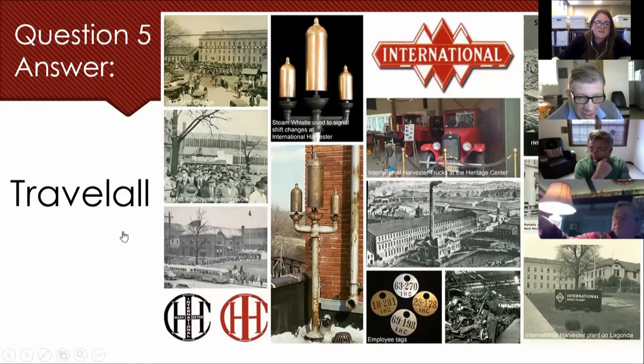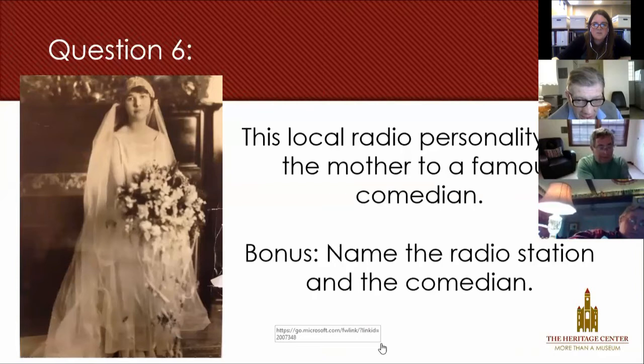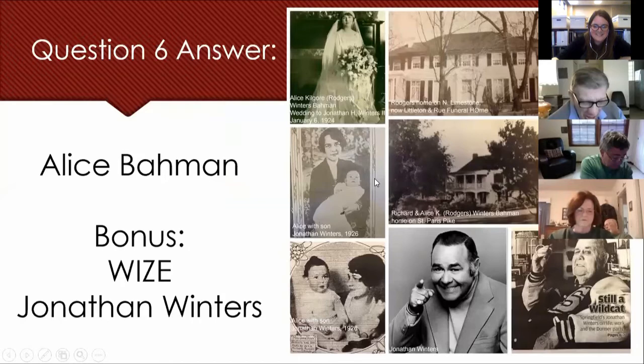Question six. This local radio personality, you guys have her name? Alice Bowman. The radio station was WIZE and comedian Jonathan Winters. Jonathan Winters, there you got him right there. And I love this picture here of him as a baby because you can tell it's him. He's got one of those faces. Had those cheeks his entire life. He has. I love it.